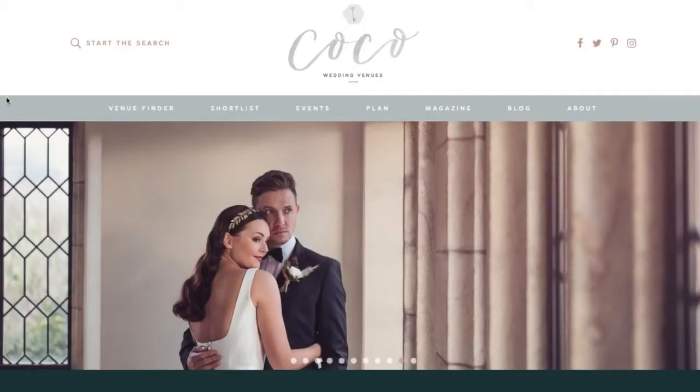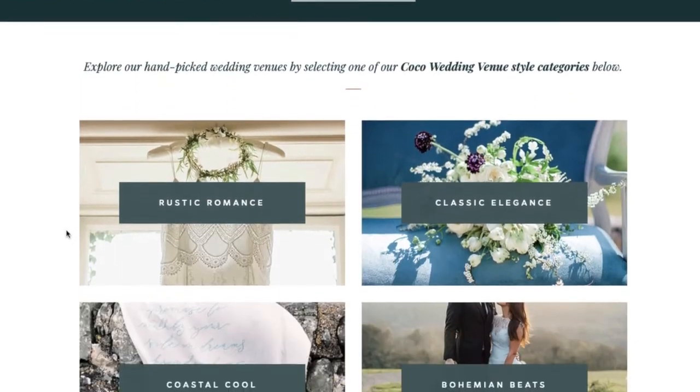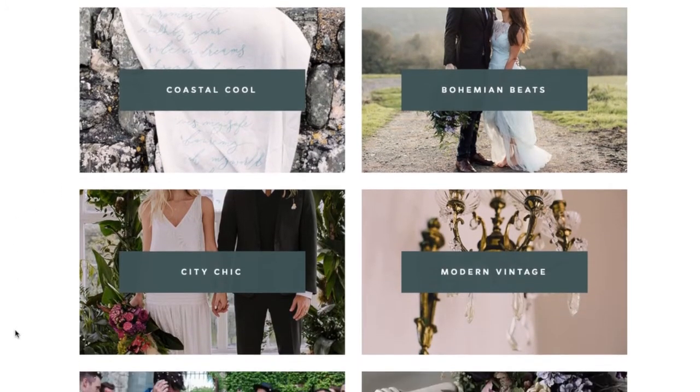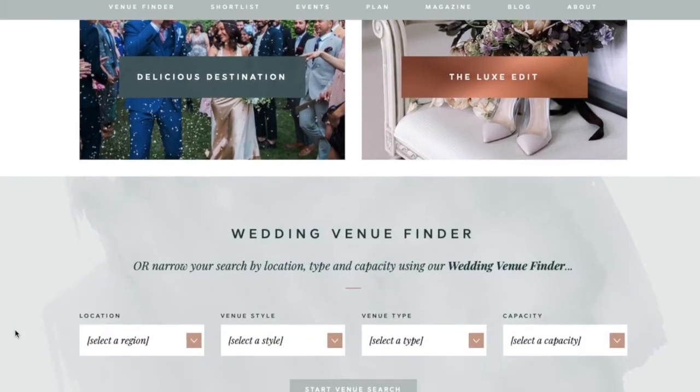Okay, so this is the Coco Weddings website, which I think is really amazing, and I even use this when I'm searching for client venues if they're outside of some that I might know that actually fit. As you can see, they've got different sections that are broken down into style, and at the bottom here you've got the wedding venue finder.